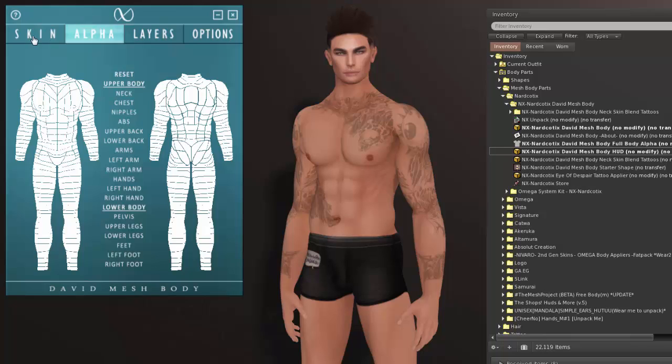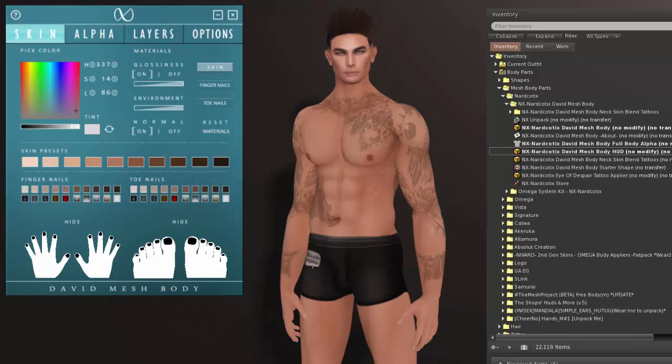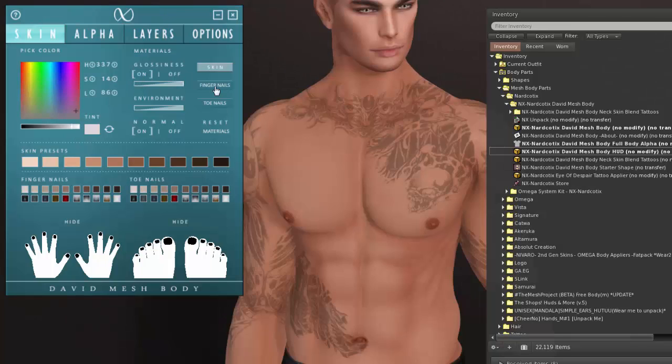Okay, so what I want to do is go through the main HUD quickly to show you all the details. The first tab on the main HUD is the skin tab. In the skin tab you can turn on the glossiness. You can also do that with your fingernails and your toenails.